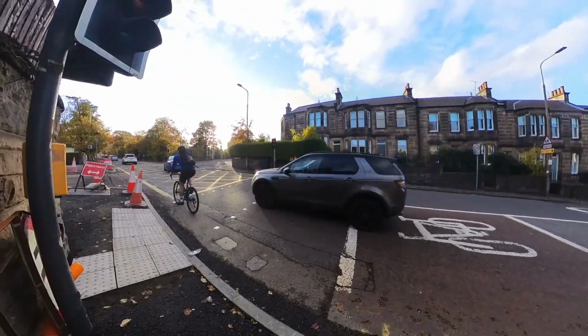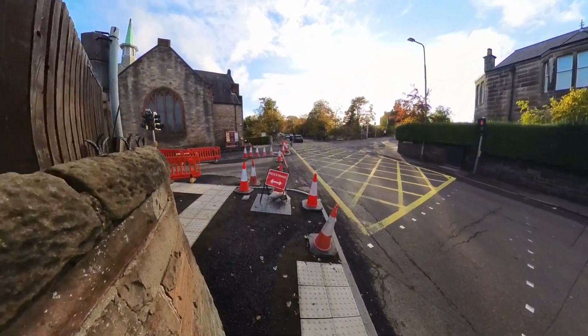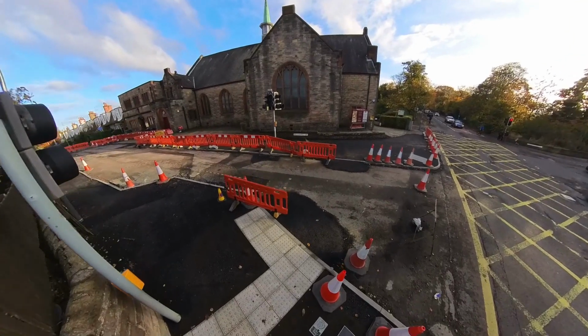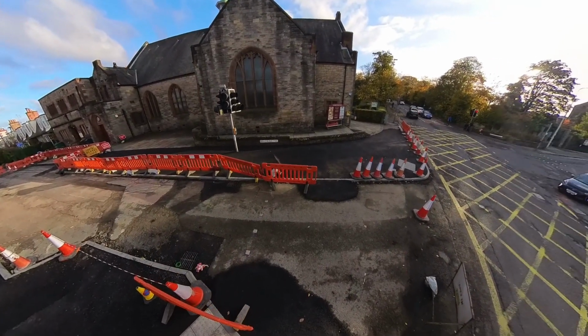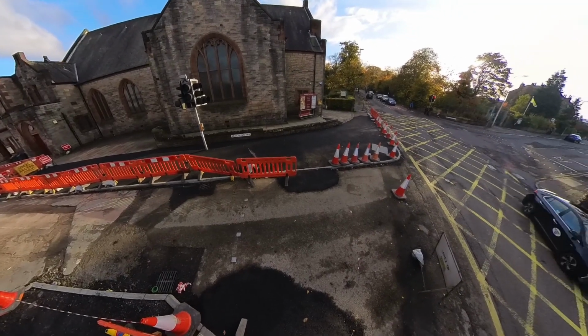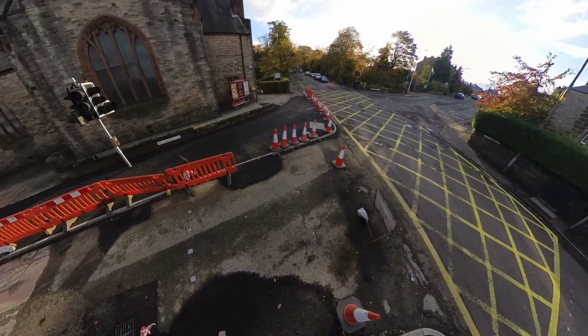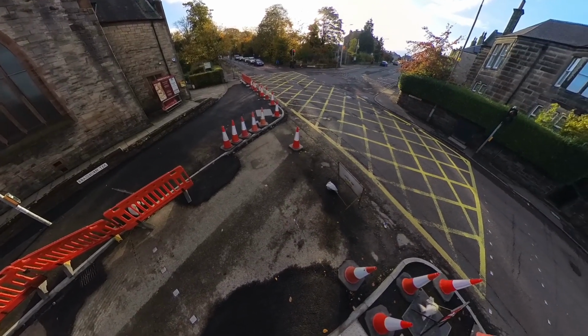And I guess the first thing we see is that the footpath on the junction here, both sides, is wider than it used to be. So I guess this makes it easier and safer for people to cross. And I know that the footpath on the south side of the junction will also be a bit of a shared space between pedestrians and cyclists.